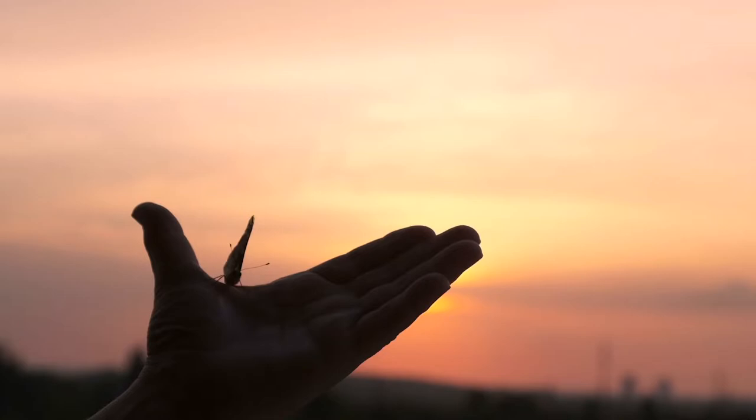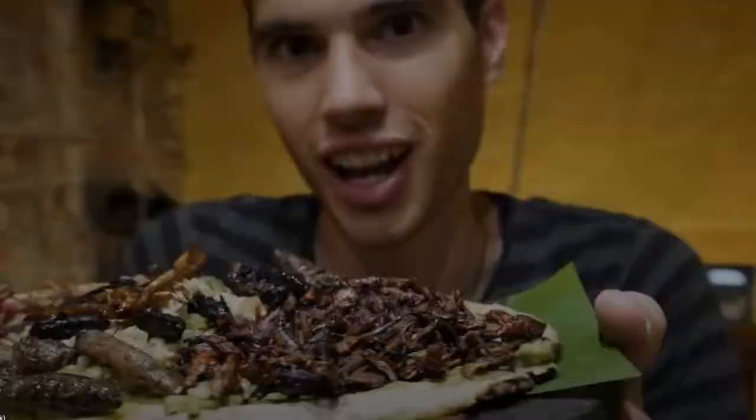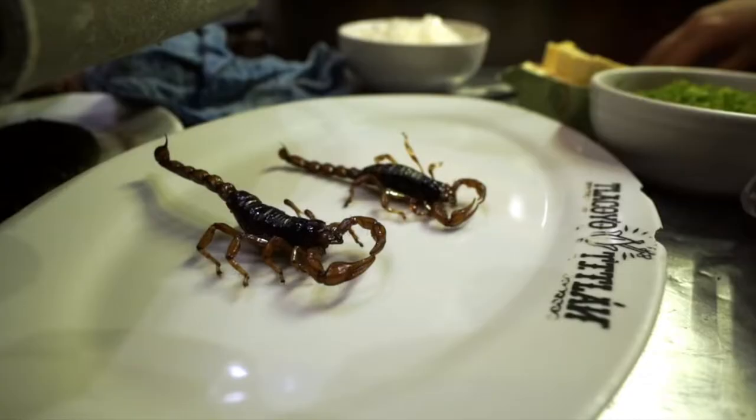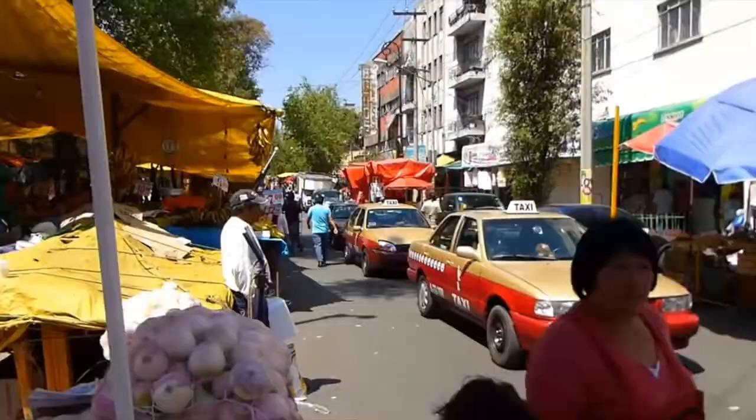Can you eat insects? Yes, you can. The Aztecs had a long tradition of eating insects, and people still eat them today. We went to investigate at La Merced.